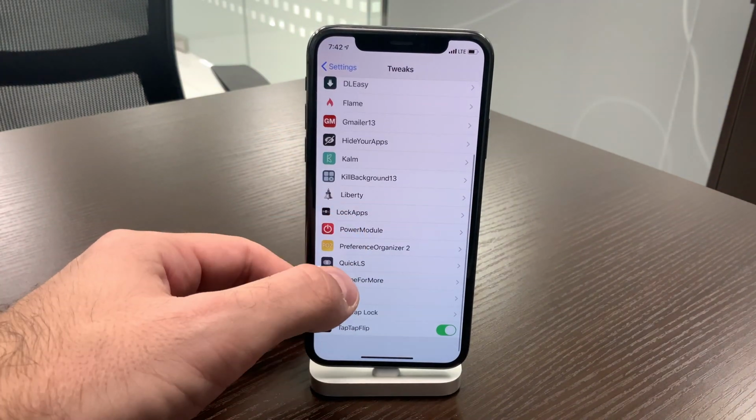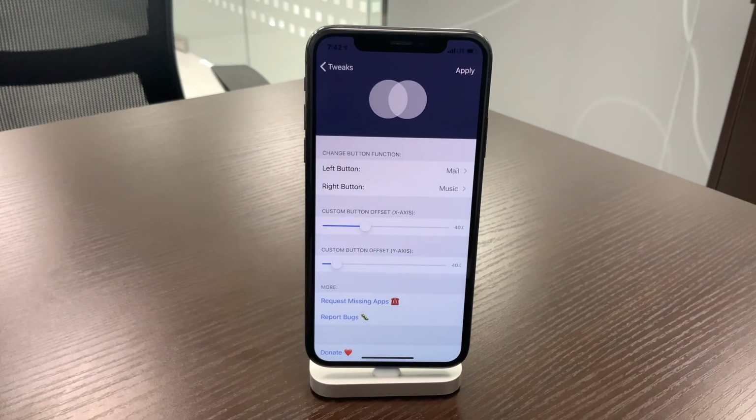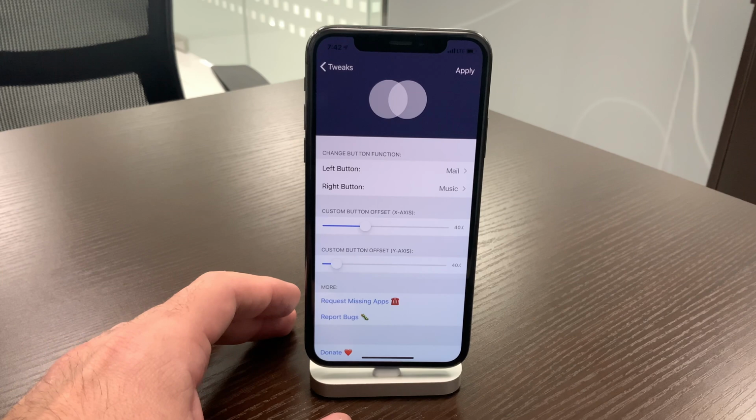So when you go to the settings of QuickLS, here you can dedicate any app which you want to the left button or to the right button. It's a very nice tweak, very, very useful, and I highly recommend this tweak.